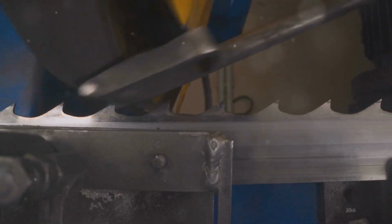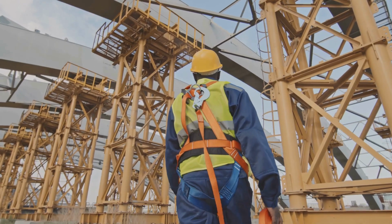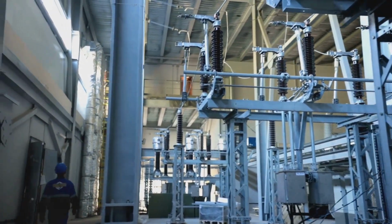Risk assessment is another pillar of SimOps. Before any operation begins, identifying potential risks and how these overlap with other activities is crucial. This allows us to mitigate risks before they become real issues.